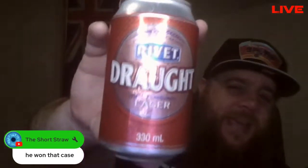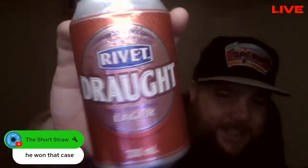Next up, the draft. Such an Aussie term for a beer. Yeah, we're getting on the draft. I think it generally refers to a beer that's got bitterness.